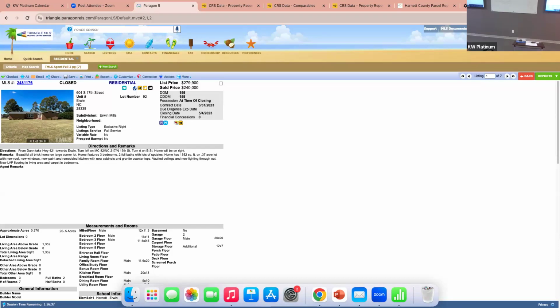Angela, what was the date or the address of your property? 503 South 10th Street. Does that have a fenced in yard? No, the yard's about half an acre, but it's not fenced in. It does have a storage shed, but it's just a little metal one. I don't know that it adds any value.